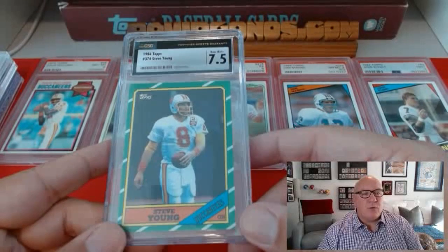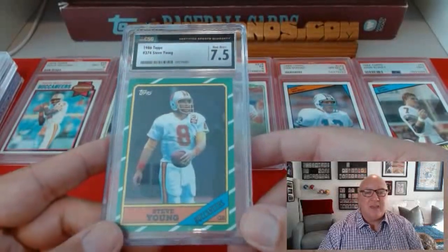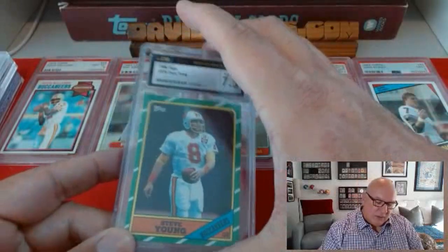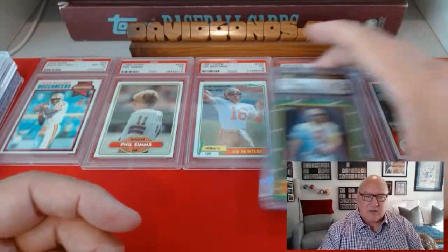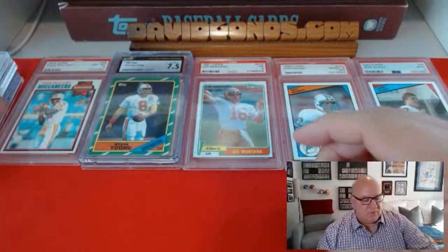The next year, 1994, Steve Young won the Super Bowl along with the Super Bowl MVP that year, and he was a 2-time NFL MVP, one of the all-time greats. Let's see, I'm running out of room here. All right, so I'm gonna put him over Phil Simms.